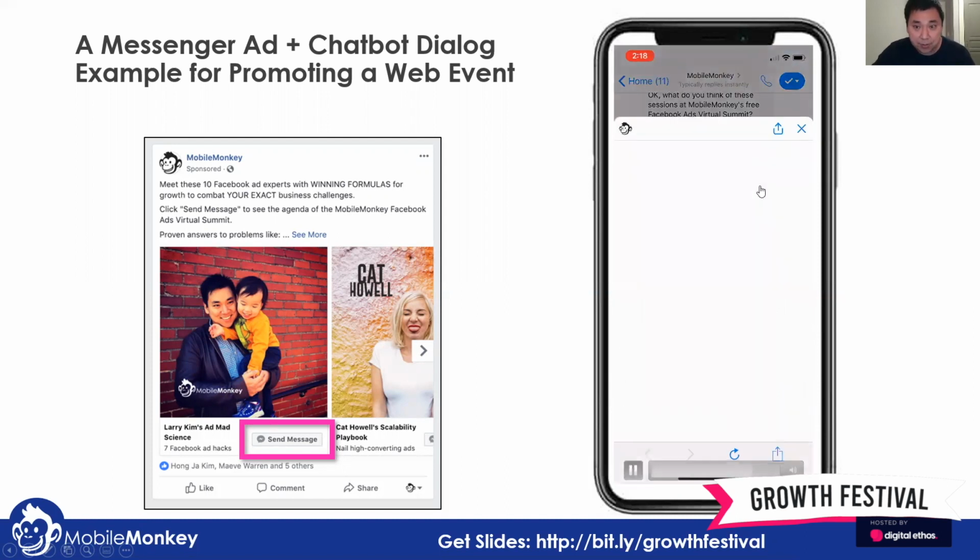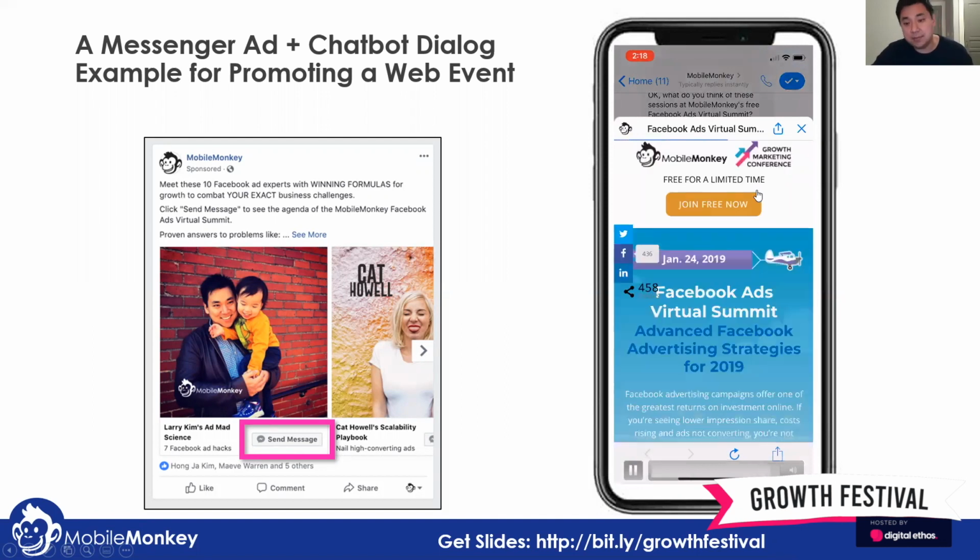The user responds with agency, and now we can customize the content to be relevant to that user, speaking their language. Eventually, after answering a series of questions, they're sent to a registration form, which is a web form. But I already have all their information and a lot of information about their demographics and segmentations because of how they've engaged with the funnel.